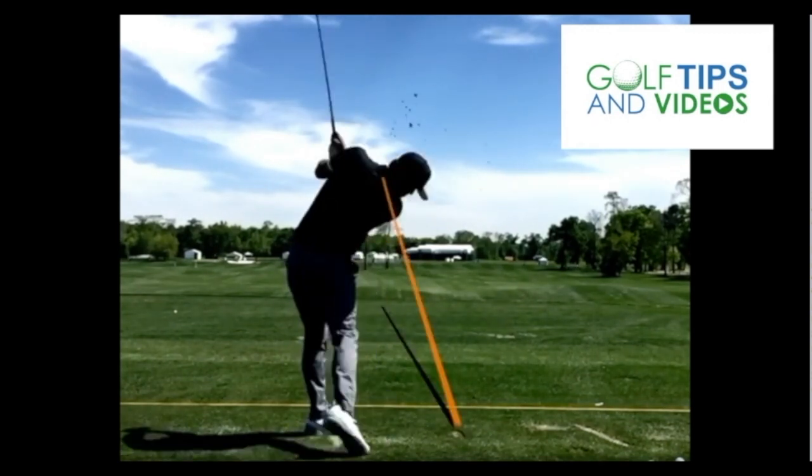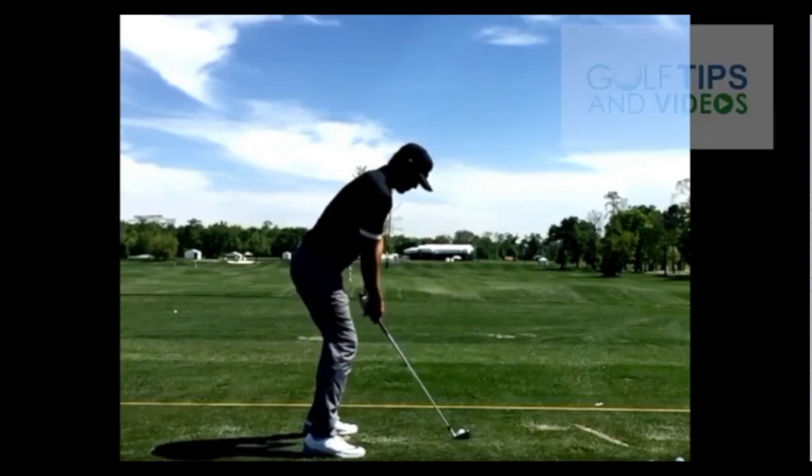But anyway, Brooks Koepka, a lot of really good moves, a lot of really solid moves here. Very traditional setup. Pretty outside and vertical going back. Face is very square to the plane the whole time. Nice lead wrist conditions. Gets it underneath the plane early during the downswing, steepens it late, and plays that nice controlled fade in there. So awesome job for him.